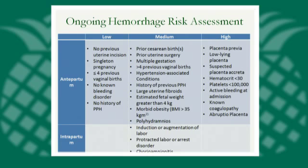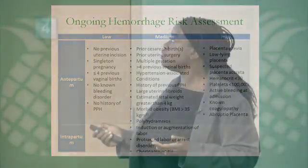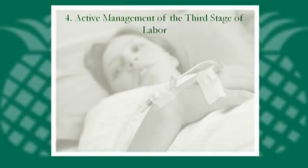Now, this is an example of one table, and each site has their own version and what they include in it based on the feedback from their providers. And what they do is basically look for some of these risk factors to classify the patient as either low, medium, or high risk for hemorrhage. And different institutions will do different things based on how they assess the patient. So they may have a different set of orders for someone who's medium risk versus someone who's high risk. But we just ask that some kind of thought process goes into this.